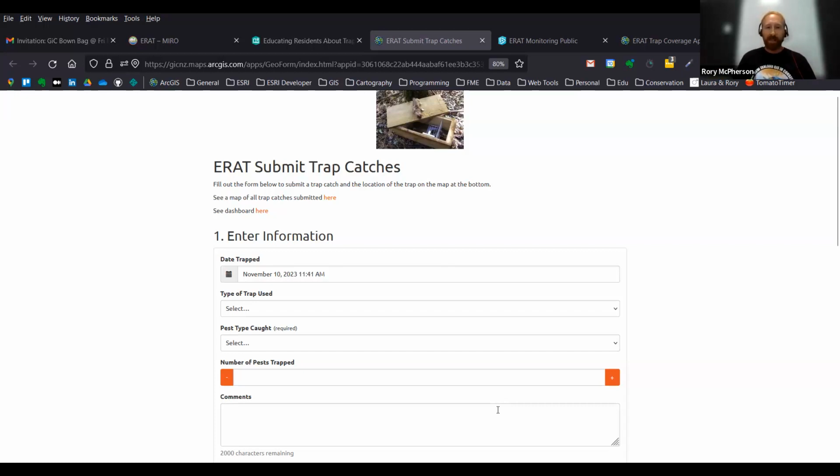So that's pretty much it for what the ERAT is. But overall, just reflecting on it, it's been quite an exciting opportunity to be a part of, seeing some great efforts and some results happen over time. And because it's such a community driven one, there's a lot of people involved, and you're seeing the satisfaction of people catching things and knowing they're contributing toward a predator-free New Zealand, essentially.